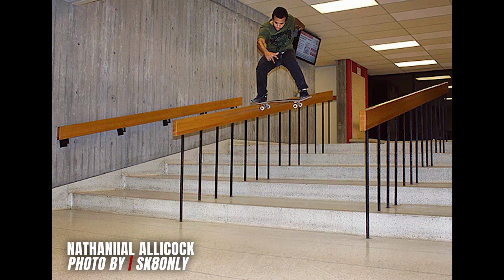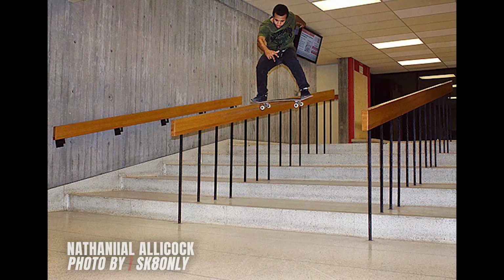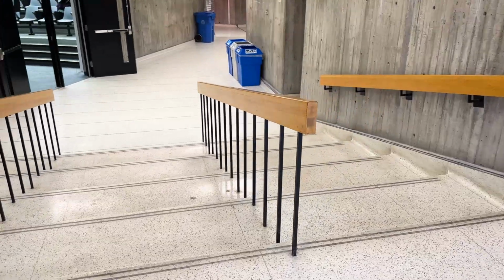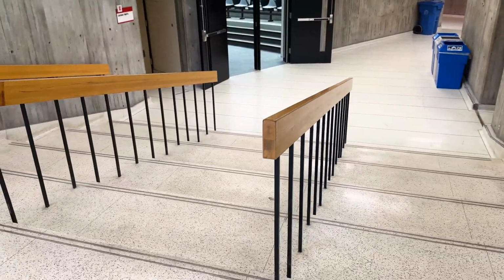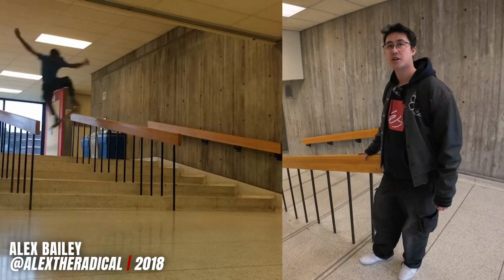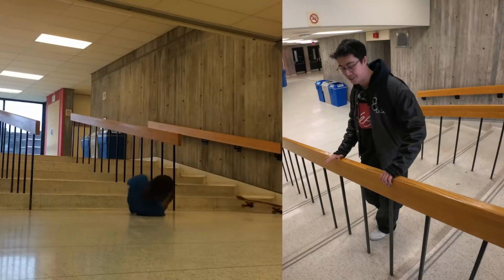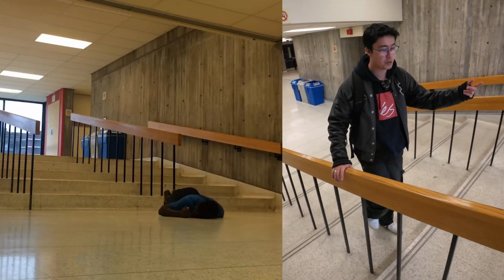There is a photo on Skate Only of, I believe it's Nathaniel, doing a nose slide on it, and I'm not sure if he landed that nose slide. This rail is super long. It's a long 5-stair, super tall to get onto as well. Alex Bailey, he tried to board slide this rail right here and actually sacked himself. That was highly unfortunate. But anyways, let's go check out the ledge.